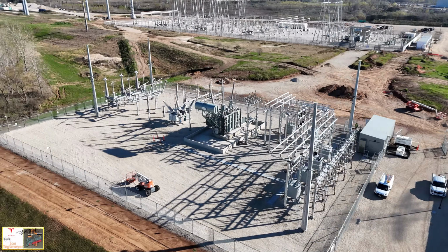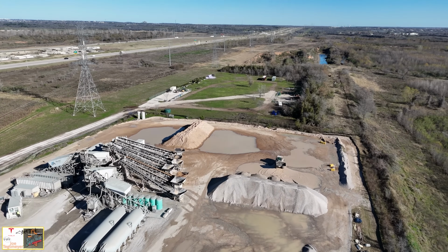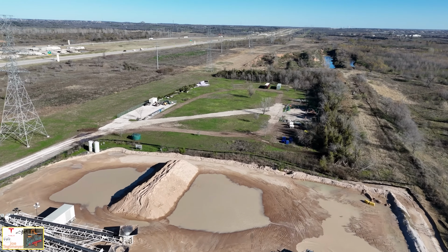As we fly up over the electrical switchyard, I'll be facing to the north as we fly over this part of the site. I'll give you a good view looking to the north across these poles and also the Martin Marietta temporary batch plant here that has produced almost all of the concrete used for the construction of Giga Texas. So this temporary site has been very well used.